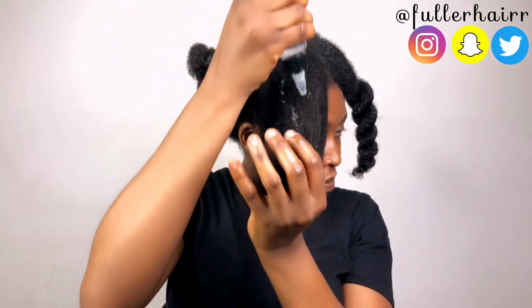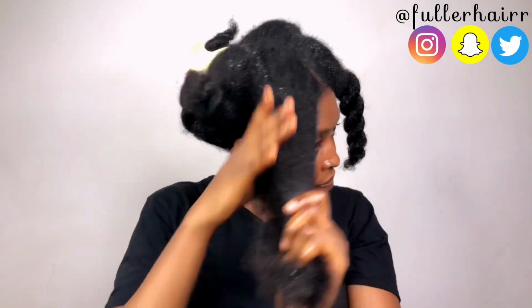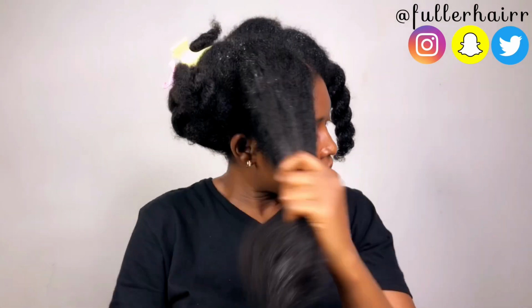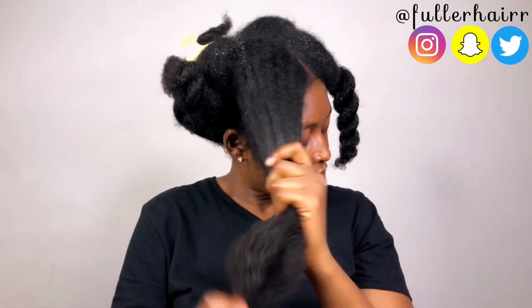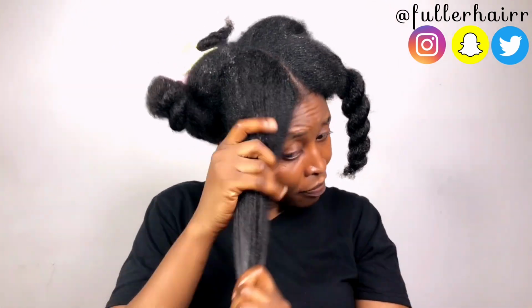This is the most important treatment for our hair, but we tend to neglect it a lot. Note, for you to leave this oil in your hair, you must not drench your hair with the water and the oil. Just apply this moderately.